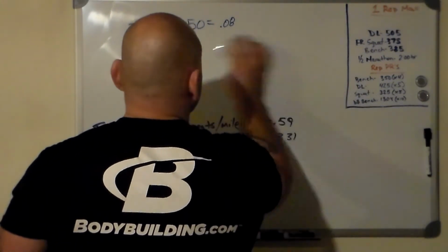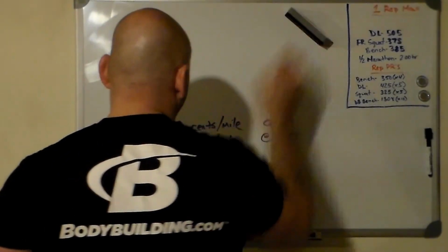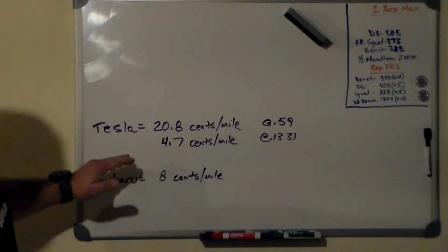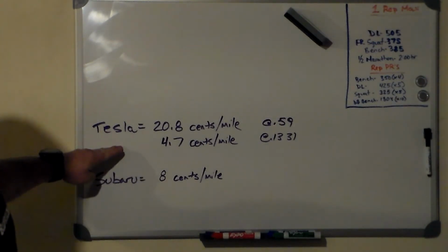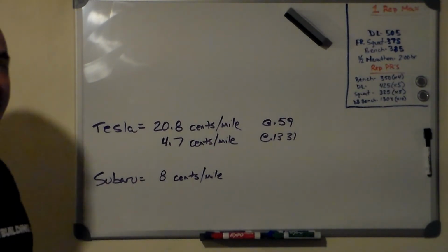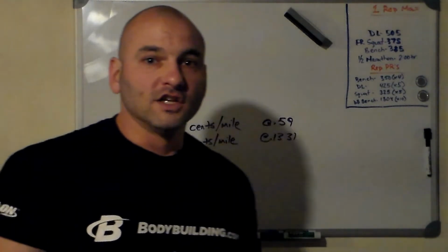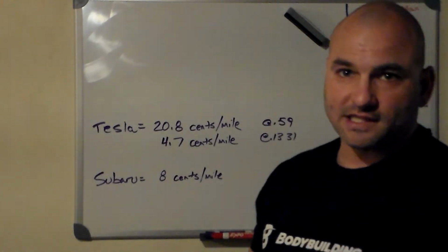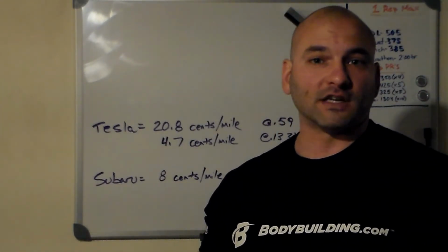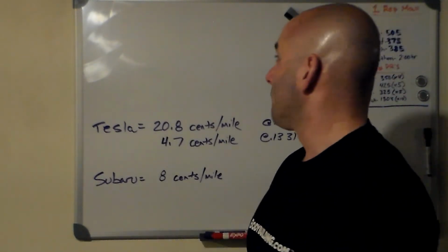Now, we can argue that with the gas vehicle, you have oil changes, fluid changes, things like that. But again, you have a lot of supercharging fees associated with the Tesla. On top of that, you have your initial $1,200 to $1,500 just for the charging station. Then you have your initial average of $15,000, as high as $24,000, upfront cost for the vehicle.